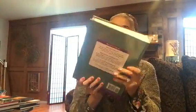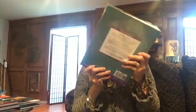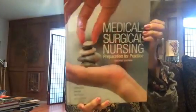I did run into another surgical nurse book the other day. It was just as big, but it did not ring up at this price. So I left it. I think it was like $12. It did not scan up at a very good price. But this one is Medical Surgical Nursing Preparation for Practice. Okay, and yeah, that was a really good deal on that. Gosh, that's a big book.